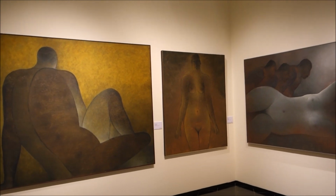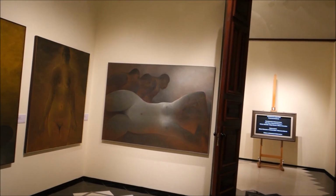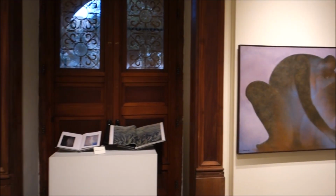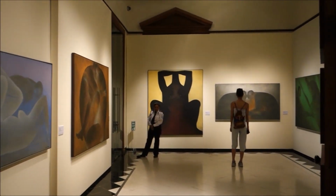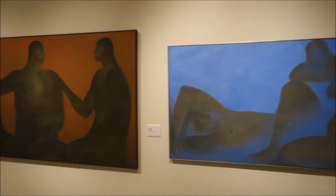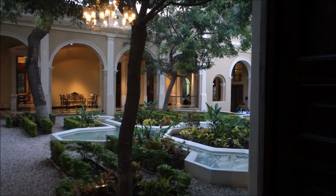So both the furnishings and the upkeep of this mansion, one of the wealthiest in Mexico, no doubt, is now handled by the bank. And this museum is free.